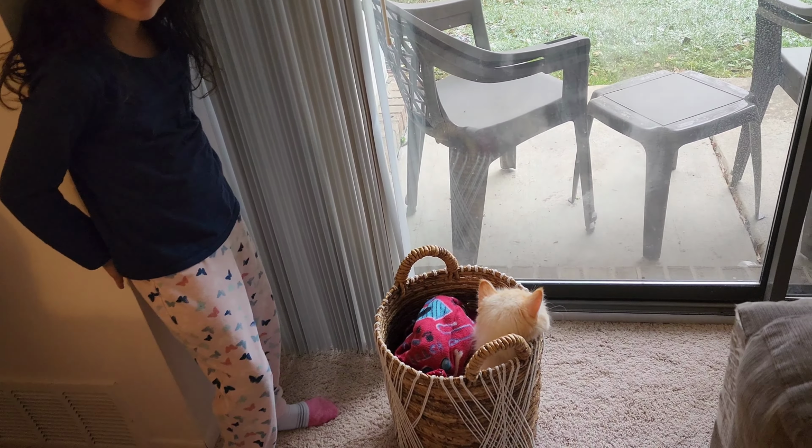Do you like his place? I do. Does he like his place? I think he does. But I think he likes the basket more. Maybe. Maybe you're right. He does seem really tired.